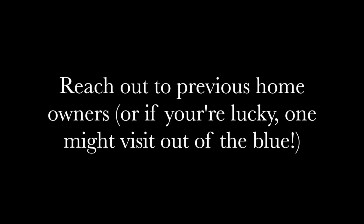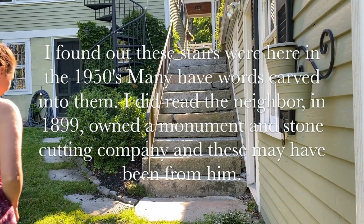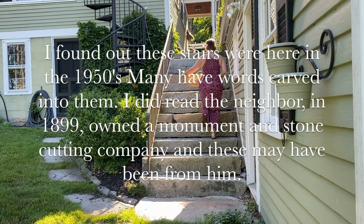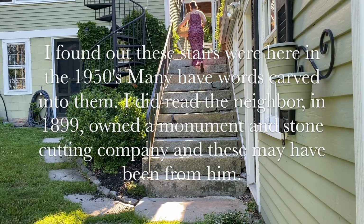One was a 70-year-old gentleman who knocked on my door and told me that he used to live here when he was a young teenager in the 50s, and he told me a lot of information about the house. Another is a friend of mine. I had no idea she lived here, and we may or may not have shared some ghost stories.